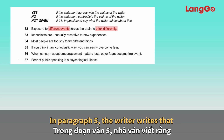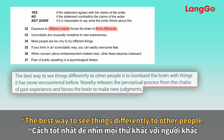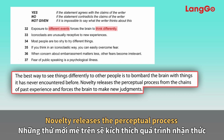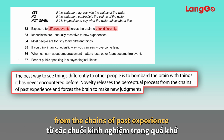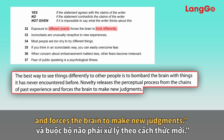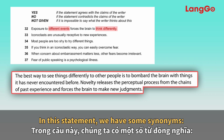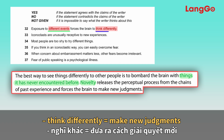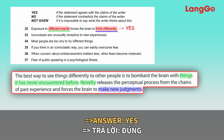In paragraph 5, the writer writes that the best way to see things differently to other people is to bombard the brain with things it has never encountered before. Novelty releases the perceptual processes from the chains of past experience and forces the brain to make new judgments. In this statement, we have some synonyms. Different events, things the brain has never encountered before, and novelty. And to think differently is to make new judgments. Knowing this, the answer must be yes.